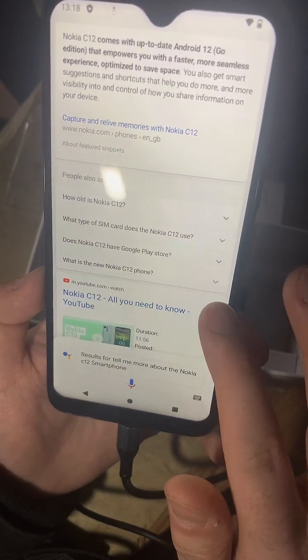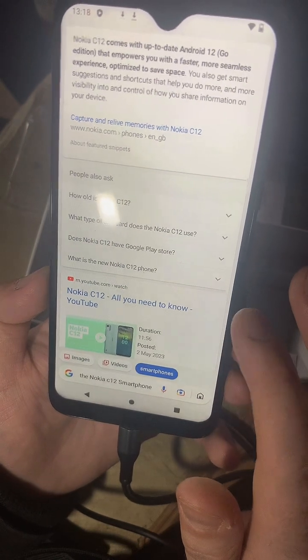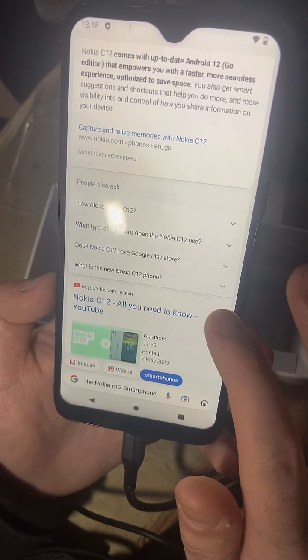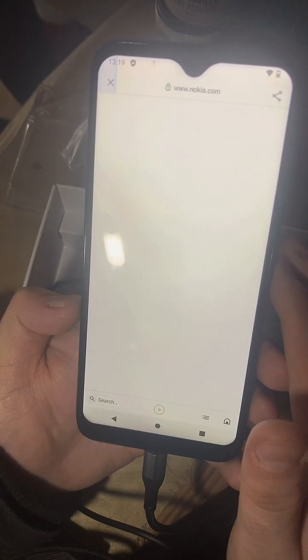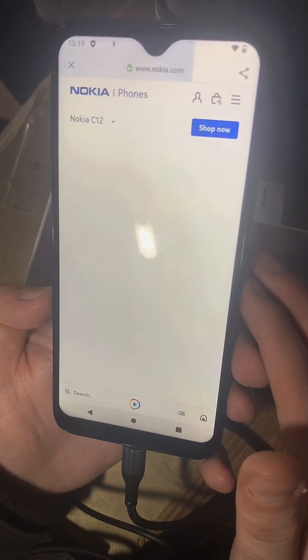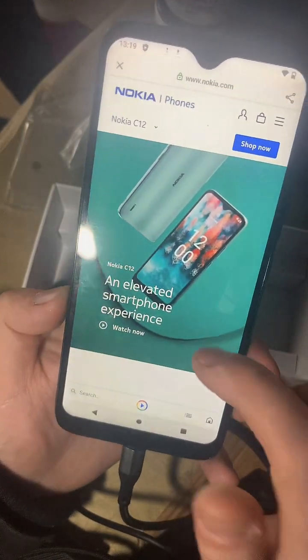There you go. So it tells you Nokia C12 comes with up-to-date Android 12, empowers you with a faster, more seamless experience, optimised to save space. You get smart suggestions and shortcuts, etc., etc. Let's go on their website and I'll just show you it. Just saying connecting to the internet. There we go. So this is the smartphone like you're seeing right now.